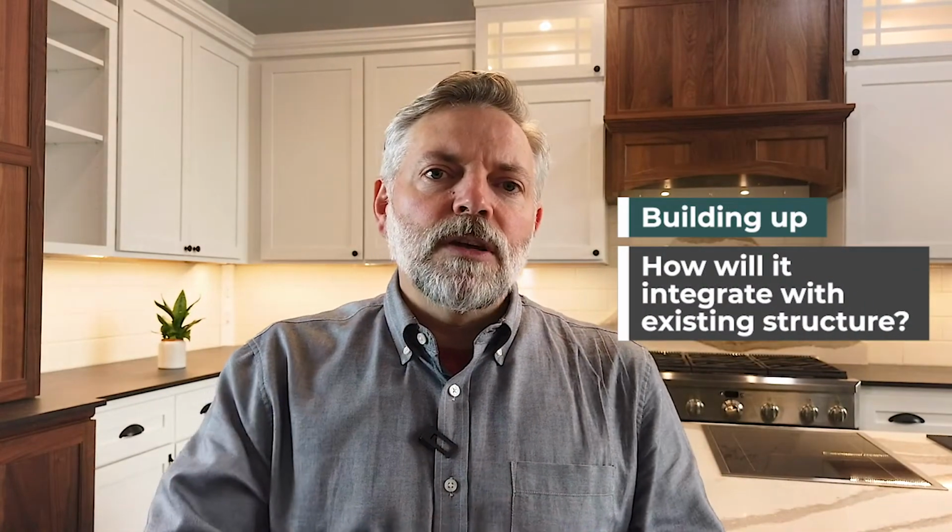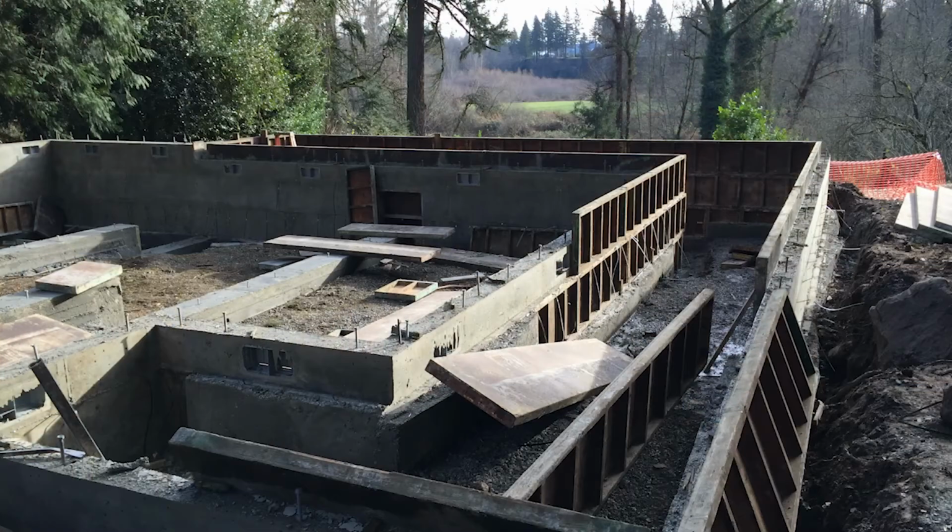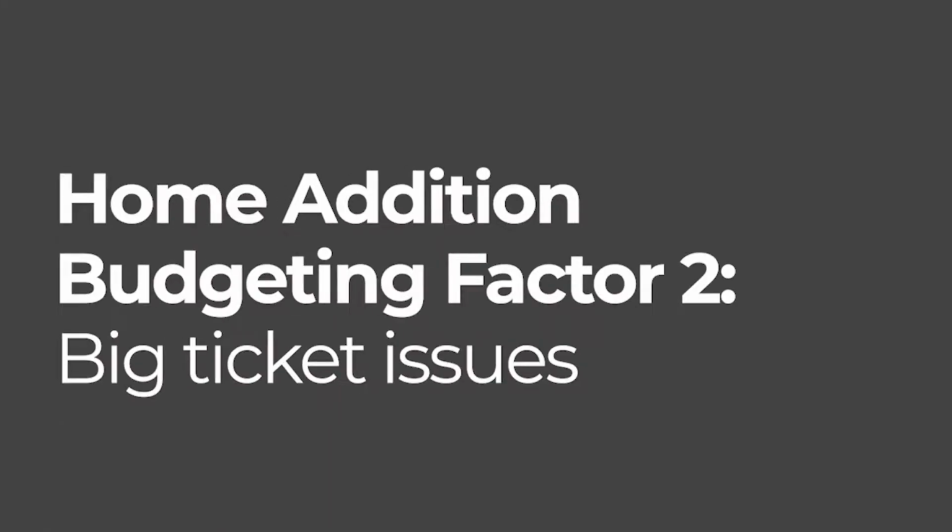If you're building up, the things you want to think about are, how does this integrate with the house? Are we going to build on top of the kitchen and dining room, and how do we get to that new space? And if we do that, how is it going to affect the first story that we're building on? Very often we have to upgrade the structural members of the first floor to build on top of it. Houses are not often built with a first floor that is ready to put a second story on top of it. So often we're having to upgrade that structural work.